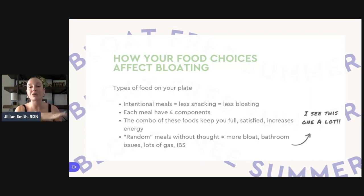You're balanced. Your meals are balanced. Your energy is balanced. So you don't need that constant snacking, which will lead to less bloating.